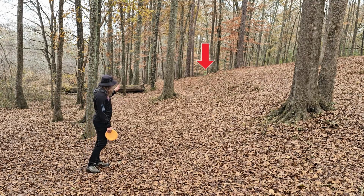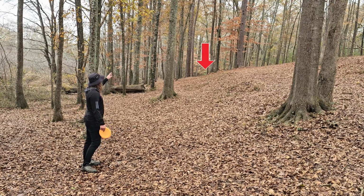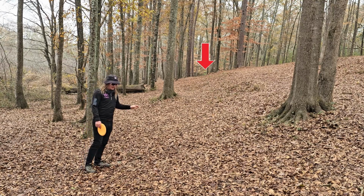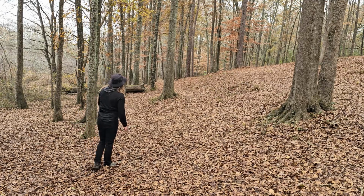Now, the camera has this great up the middle shot, but that does not exist for me. This tree is right in the middle, so I have to just go with a high hyzer. I don't think there's any way that we can try to knock down the 3. We essentially have to play for the 4 on this one. I'm gonna go with my Scepter. Give me some luck.